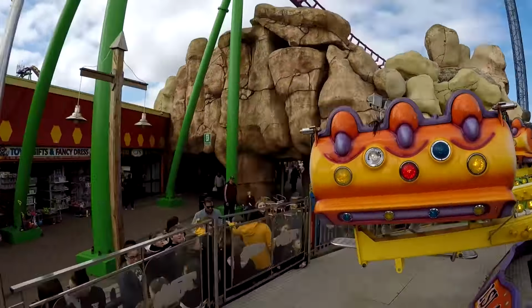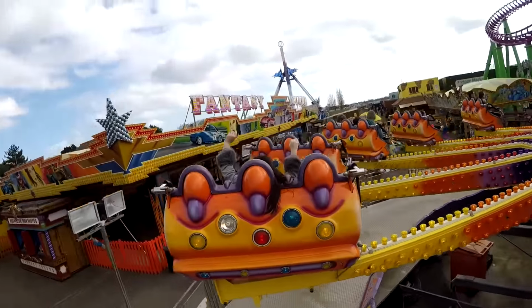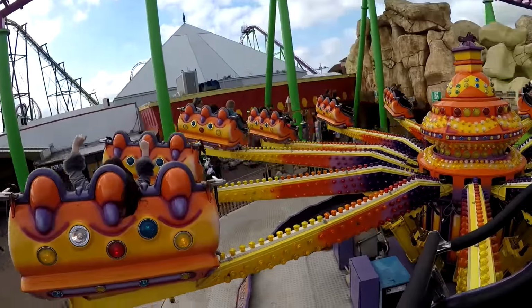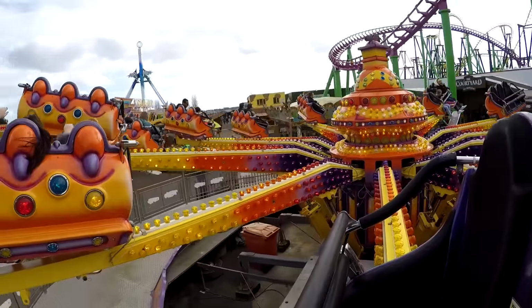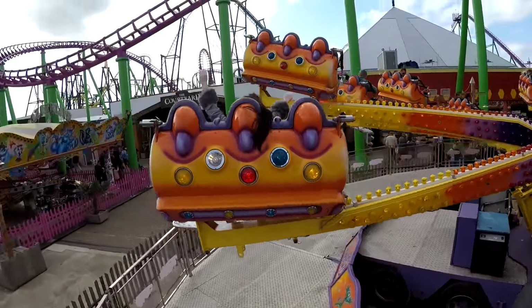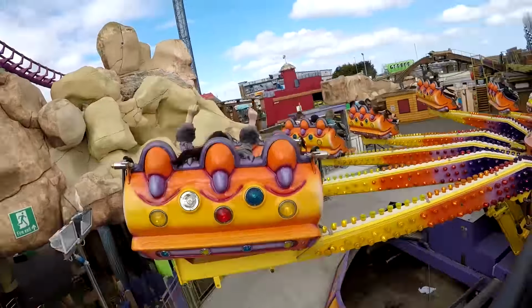Whee. Wow. You get even more because when you're on your own, that compressed air has got more energy, hasn't it, when you're on your own in it? It's not got to lift up the weight of two or three people. So getting a nice intense ride on this. Oi. So good fun.